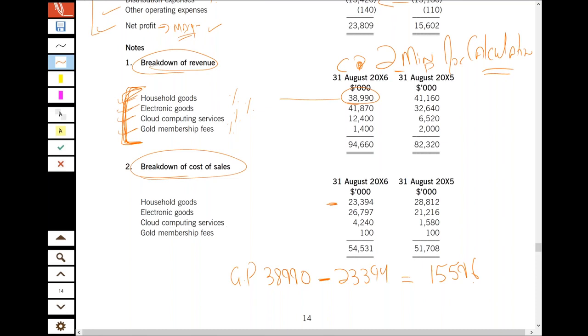So I worked out the separate gross profit margins for each: household, electronic, cloud computing, and gold membership. Once I divide this with the sales of household only, which is 38,990, I will be getting the answer of 40%. I'm just showing you a sample working so that you get to know how the calculations have been done. It's very simple. I have the revenue of household, I deduct the cost, and I get the GP. From this GP, I divide by the sales, and I get 40% as the gross profit for household. The same you can now work out for electronic goods, cloud computing, and gold membership. I hope this is clear.